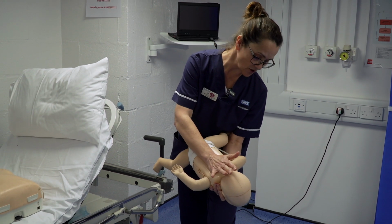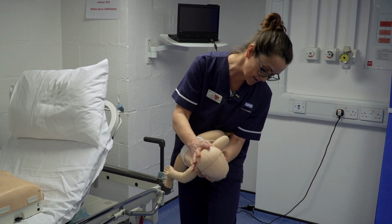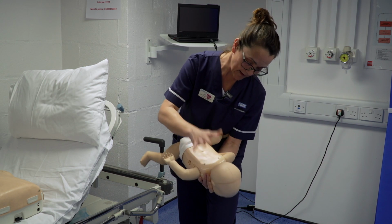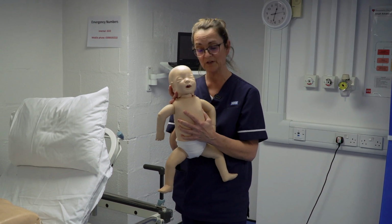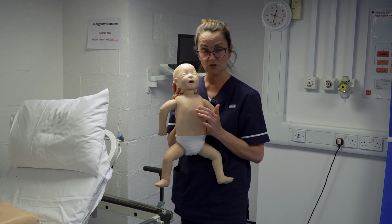and you're going to get them in a head down position over your lap or over your arm, heel of your hand between the shoulder blades, and again you're going to try up to 5. Check to see whether it's worked. If nothing's coming out, we keep going and we deliver all 5. If there's no change there, the second manoeuvre is different. We don't want to do anything across the abdomen in a baby, so we're going to do a chest thrust.